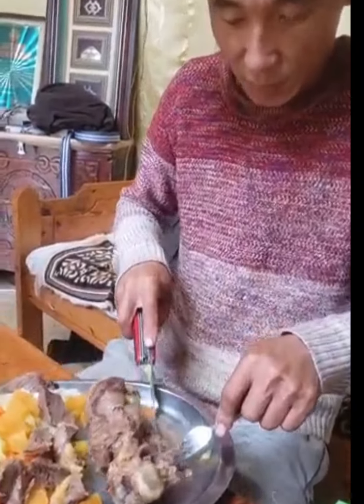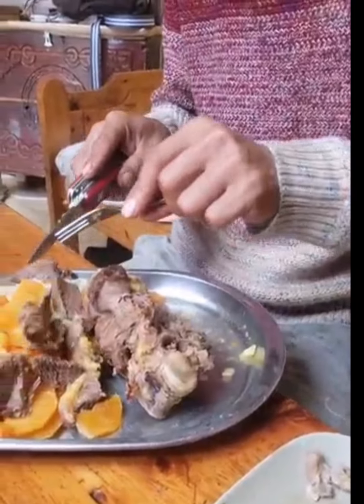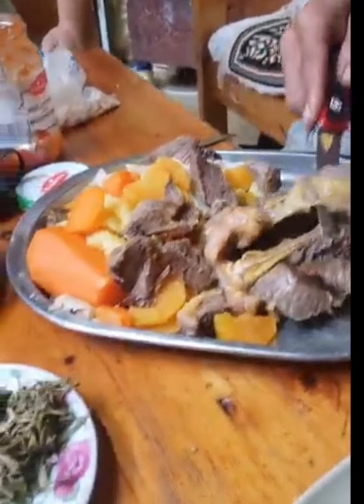Okay, the horse meat is being cut up with a knife. That looks like a Swiss Army knife, in fact. Wow. Oh, yeah, it is, huh? Nice. See the official emblem there.